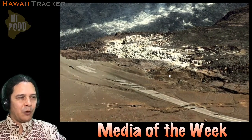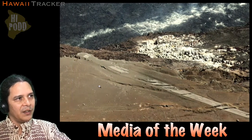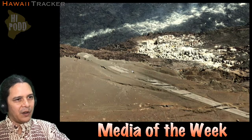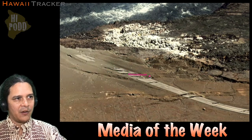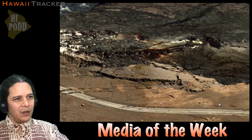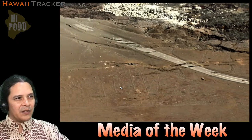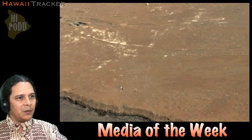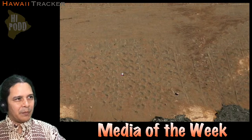You can see here, this is the road, the end of the Chain of Craters Road, Crater Rim Drive, I should say. Right there, where it gets truncated. There's a piece of it right there. There's a lot of ash covering it. Right in here, this is probably looking downhill. It's hard to tell exactly, right? But you see crack, crack, crack, crack all across the road. All the way down. All the way here too, all those cracks. And if you look in the middle of this Kīlauea field, down in here, you start to see all these hummocks, right? All these bumps on the ground.